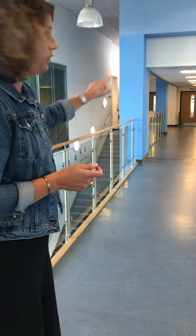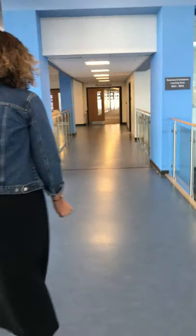I'm just going to show you one more corridor before we then go along to the canteen, a really important place to see, and also the theatre. So let's go and have a look at what we call the top BE corridor.